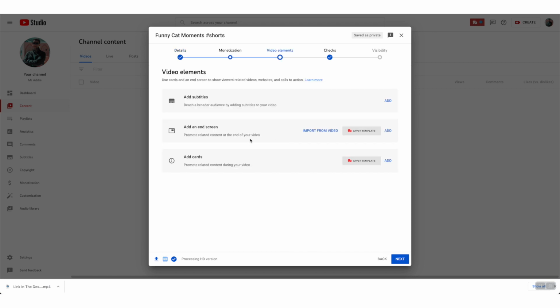You could choose to add an end screen if you want to. As you start making more shorts, you basically start recommending your other shorts at the end of your short videos to keep the viewer interested in your videos and staying in your channel. You could also add cards at any moment of the video, and then that's it. You click on next and you upload your video.